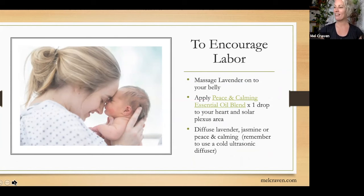And Jenny's saying another great product for perineum prep and postpartum healing. Yes, Young Living has a Clariderm spray, which many women say is just the best. So Clariderm, have a look for that. Thanks, Jenny. That's a great one for the perineum to promote healing.